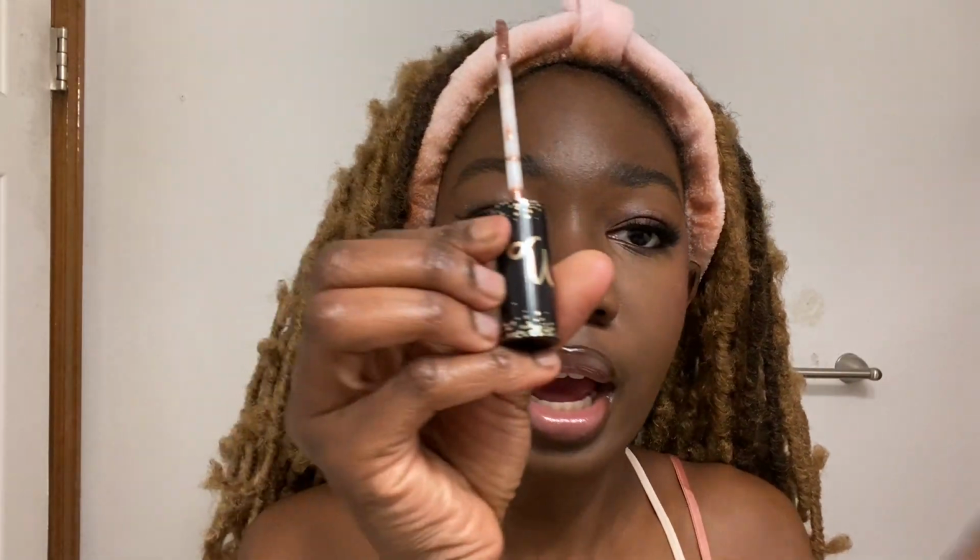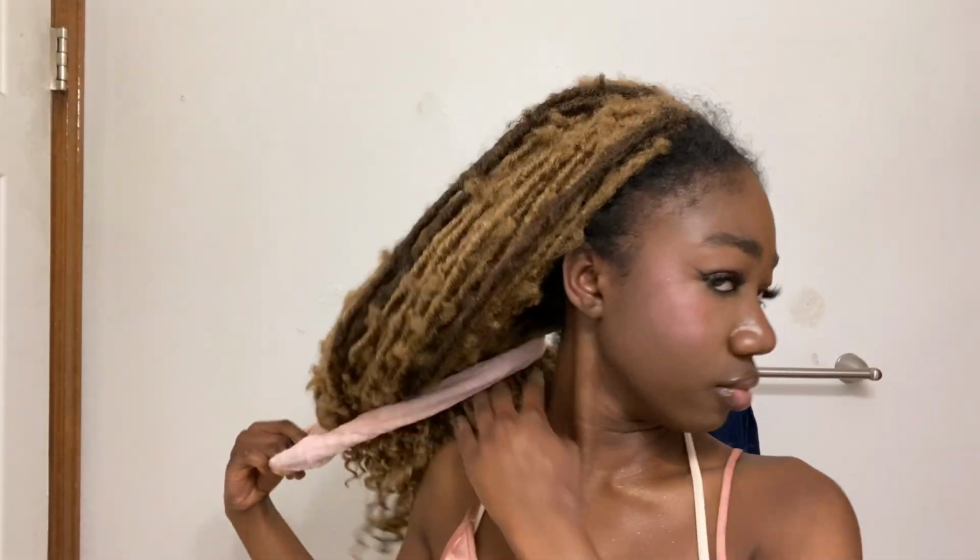I always love a good topper, and I'm gonna use this Wet n Wild lip gloss, the Capricorn, the Zodiac one. That's so pretty and glossy. Tell me that's not cute. You can't. It's gorgeous. I can actually like this look. I was hating on it. I was being a hater, but let me take this out.